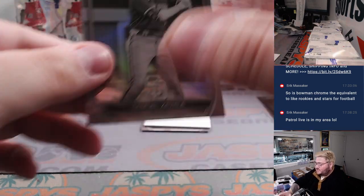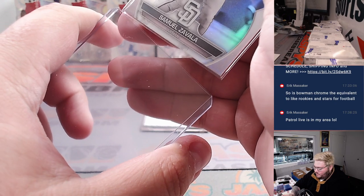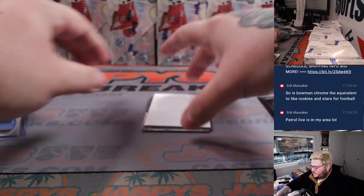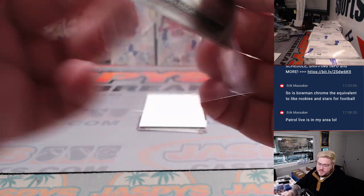First up, Samuel Zavala. These are so sick looking, just a sharp looking card. Samuel Zavala, that's for the Padres, and Mark. Next up, Nelson Rada for the Angels, going to go to Eric M.